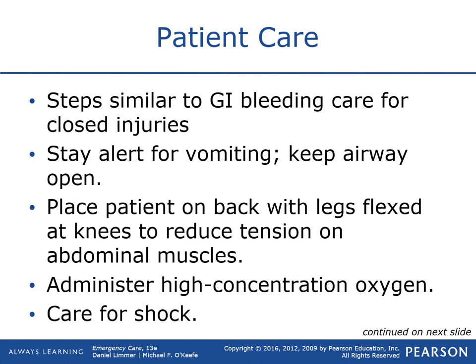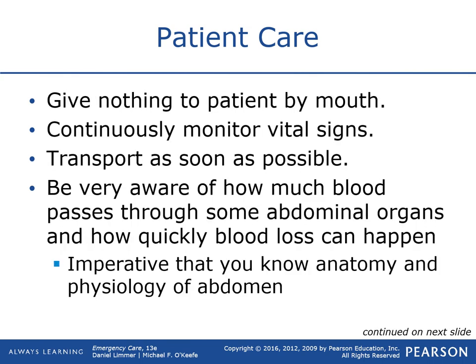And then your general care for shock. So high concentration oxygen, keep them warm, lay them supine, and transport to the hospital. Obviously, we don't want to be giving these patients anything by mouth. You want to continually reassess them and transport them very quickly. And also, be cognizant of how much blood passes through some of our abdominal organs, such as our spleen and our liver. There's a lot of blood that goes through there. So if either one of those gets lacerated, a lot of blood loss can happen. This is why we really need to know our anatomy and physiology at this point.